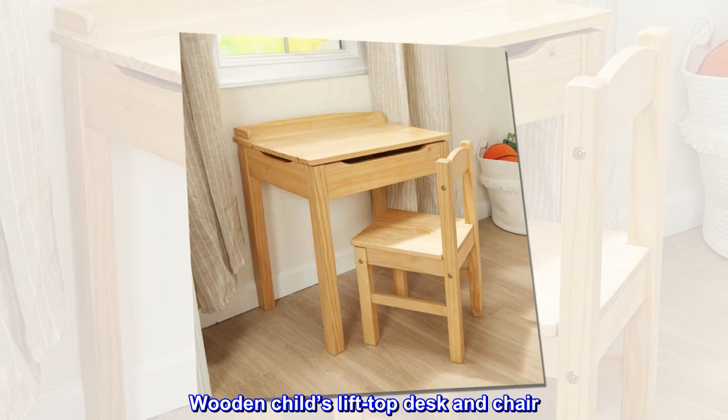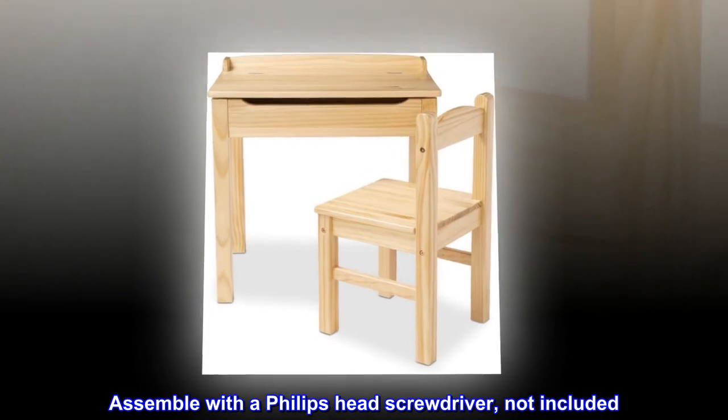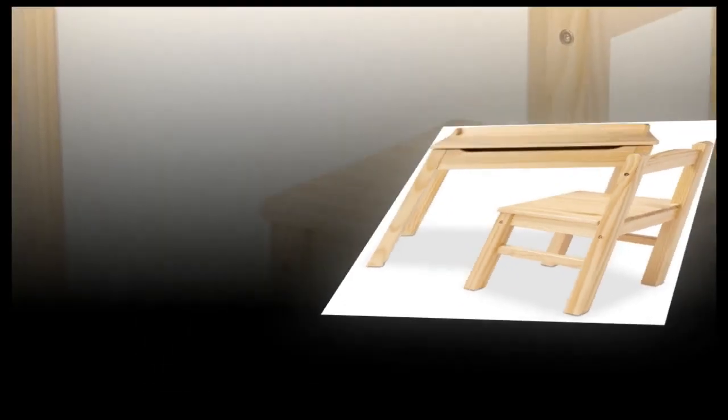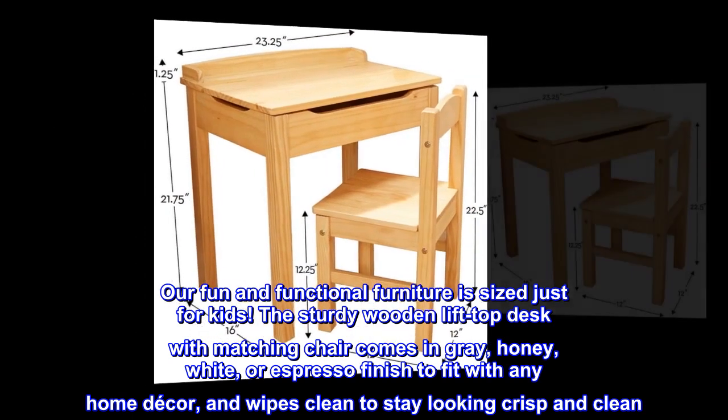Wooden child's lift top desk and chair. Assemble with a Phillips head screwdriver, not included. Chair holds up to 150 pounds. Ages 3 to 8. Our fun and functional furniture is sized just for kids.